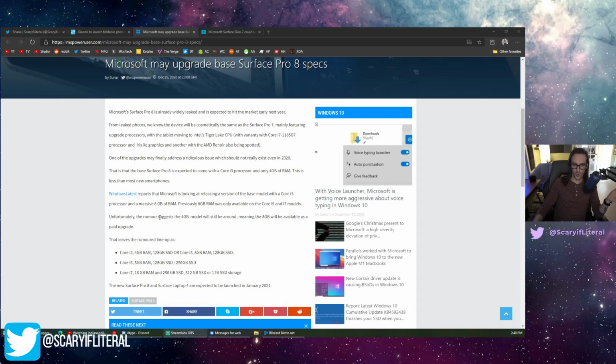That being said, even though they just launched the new Surface Laptop Go with a 4 gigs of RAM model, the rumors are now saying that they're going to start offering an 8 gigs of RAM i3 model as an upgrade to the standard 4 gig RAM i3 model. If they can get that thing in the $800 range, as they did with the Surface Pro 7, where $800 got you the tablet and the keyboard.